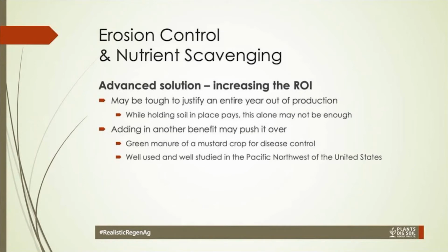This could be tough to justify, taking an entire year out of potato production. In the Pacific Northwest of the United States, they can make this work by doing a green manure after winter wheat harvest, but they have a much longer growing season. It's been proven that you need big biomass to make this work. To increase the return on investment, choosing the right species for the job may give you more back in the year of potato production than you lose by not having a cash crop.